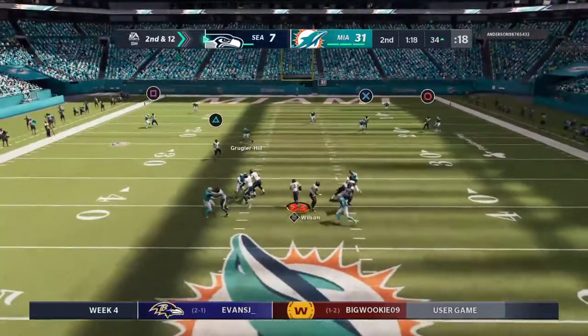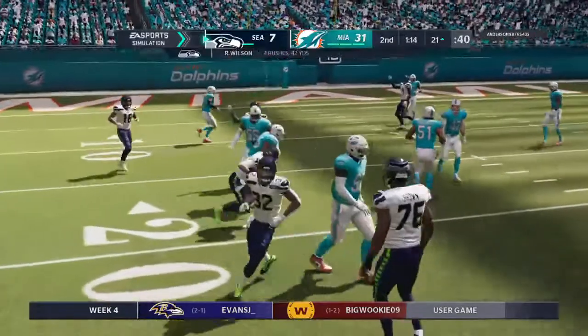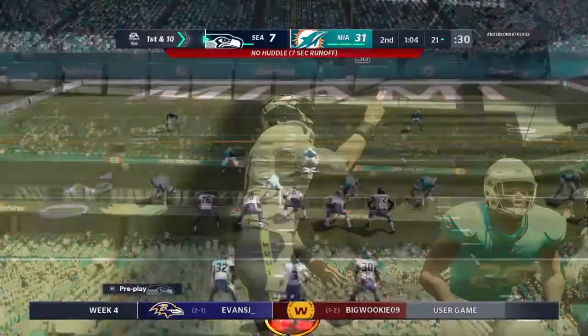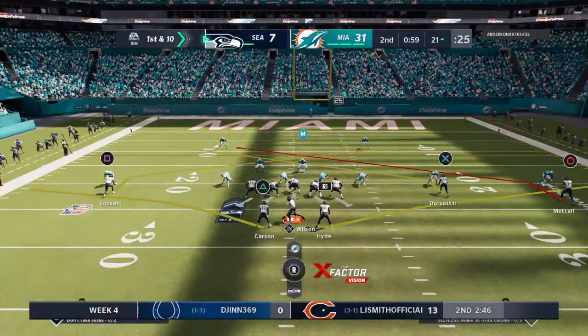From the gun, Wilson. A nifty bit of scrambling there. 12 yards, first down. A gain of 12. First down, Seahawks.